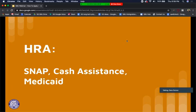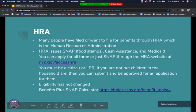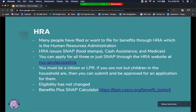Again, if you have questions, please note them in the chat or the comments, and we'll get to them at the end. Moving on to HRA, which is where you can apply for SNAP, which is food stamps, cash assistance, and or Medicaid. Similar to unemployment insurance, many people have filed or want to file for benefits through HRA, which is the Human Resources Administration. Again, HRA issues SNAP, which is food stamps, cash assistance, and Medicaid. You can apply for all three or just SNAP through the HRA website at nyc.gov/accesshra, which we'll be going through in more detail in a minute.